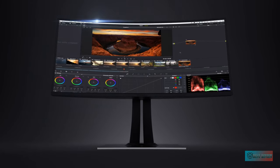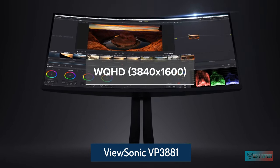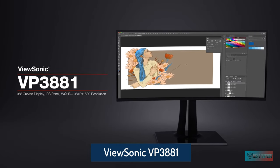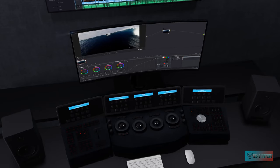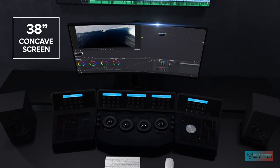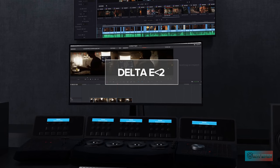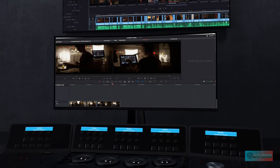With a sleek curved screen and stunning WQHD+ 3840 by 1600 resolution, the ViewSonic VP3881 monitor elevates your viewing experience from flat to panoramic. Colorful curves are ahead thanks to an expansive 38-inch concave screen and a factory-calibrated delta E less than 2 value that delivers incredible front-of-screen performance and color reproduction.